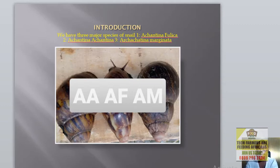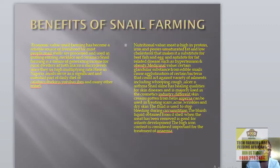From the image you can see on the screen, you can see the way the different species look. One has the tip of the shell pointed. That is how to know the difference. Some of them lay more than the others. These are the things you are going to be getting familiar with if you are a practicing farmer or somebody that wants to take action and start snail farming.